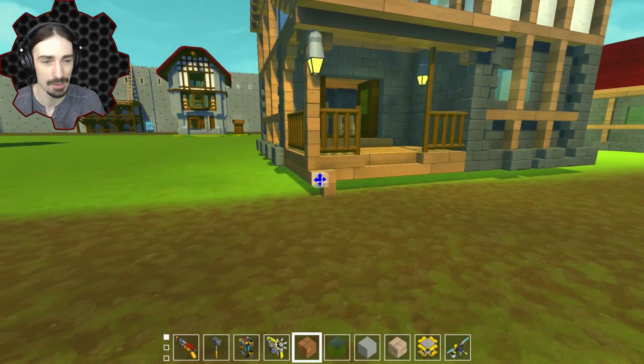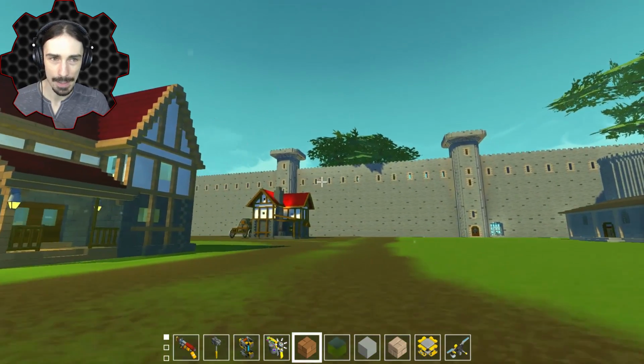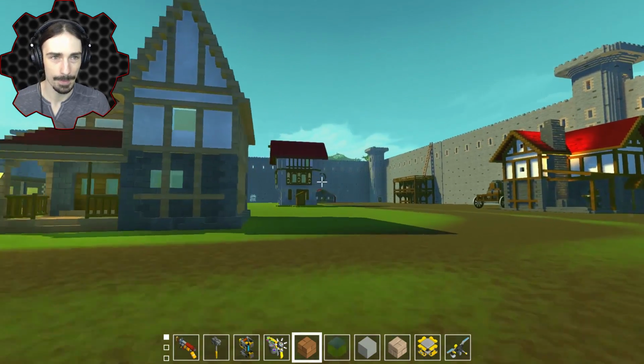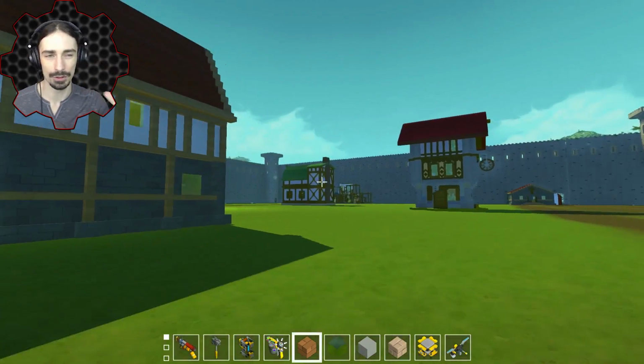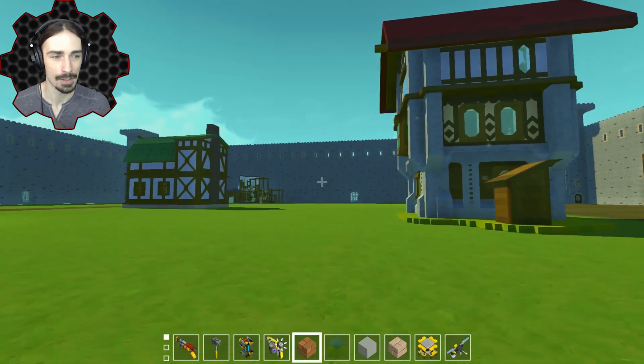So you know what? I'm going to put this one in the world too. All right, there we go. Another house. And the frames actually aren't too much different than they were at the beginning of the episode. It just depends on what we're looking at. Depending on where we're looking, we'll get higher or lower frames. So that's not too bad.